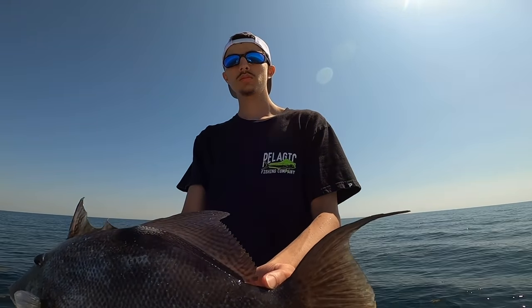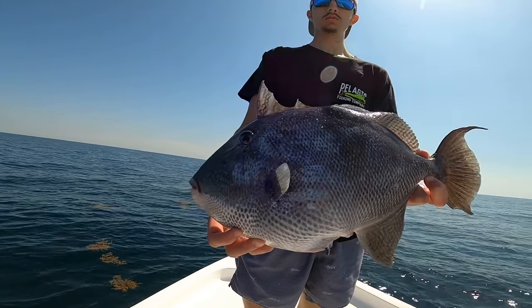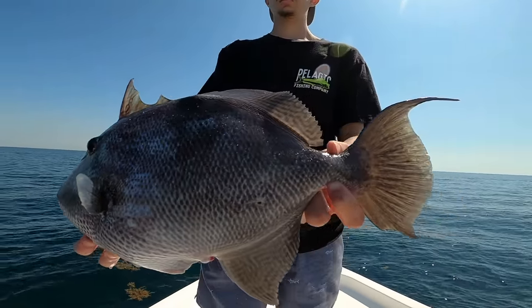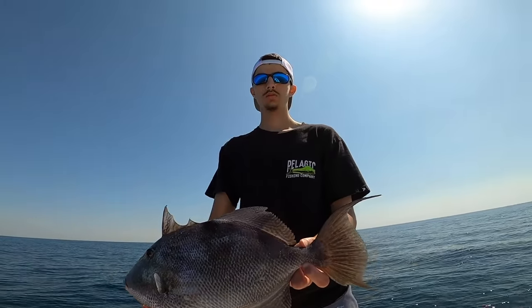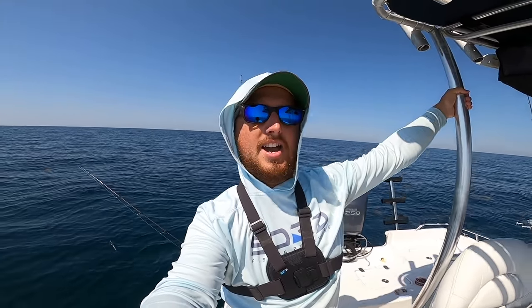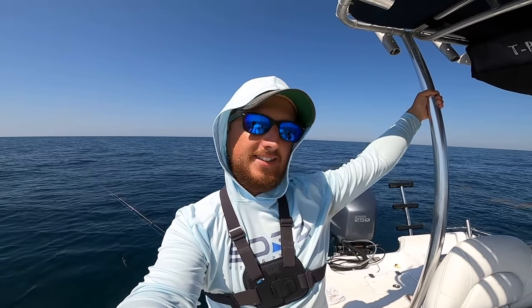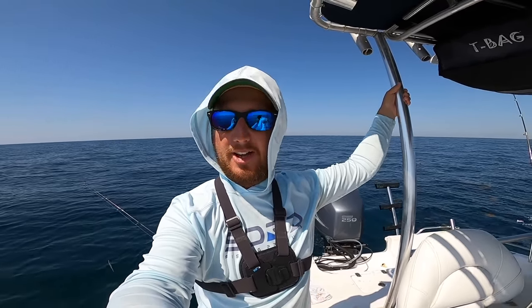Good job, man. What do you end up eating? Cigar minnow. You can never go wrong fishing a cigar minnow. So, beautiful fish. That's what we've been after. Heck yeah, man. Good job. So Amrit's doing a lot better contribution to the ice box than I am this morning. I had a nice amberjack on. I actually had a few and just, I suck at fighting them.